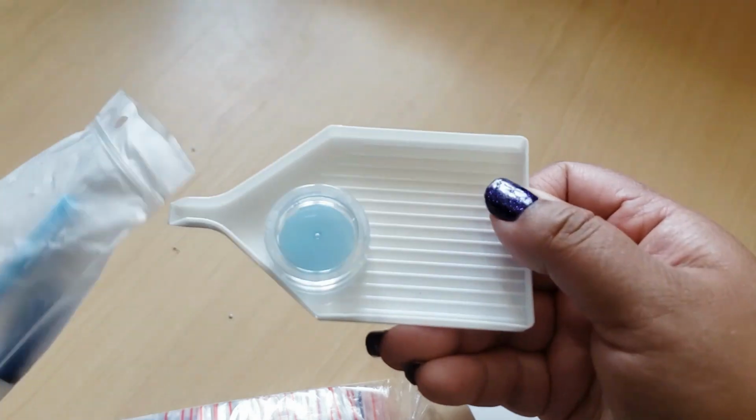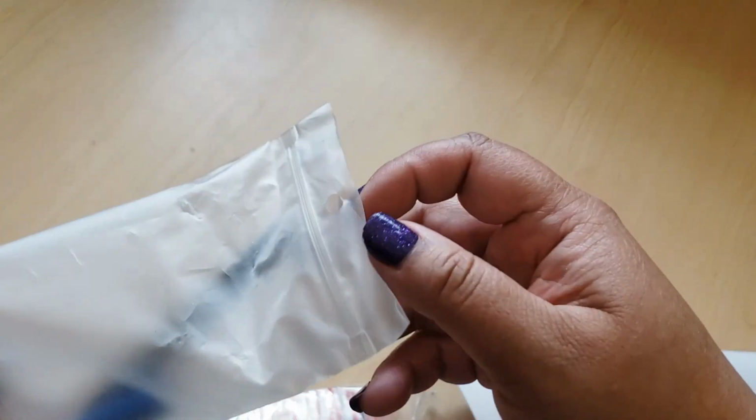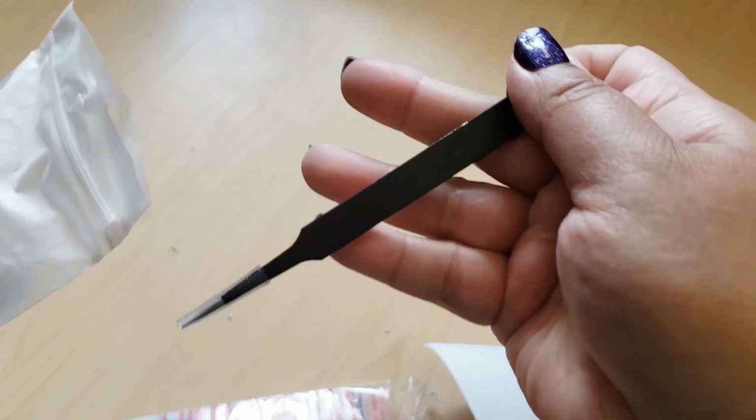Let's check this out. Oh my goodness, I'm so excited. Okay, oh no, it looks like drills. I need to vacuum. You get a toolkit. We'll see what's involved in the toolkit. You get a white boat and some blue wax, a blue matching pen that matches the wax, you know, some tweezers, some pointy tweezers.